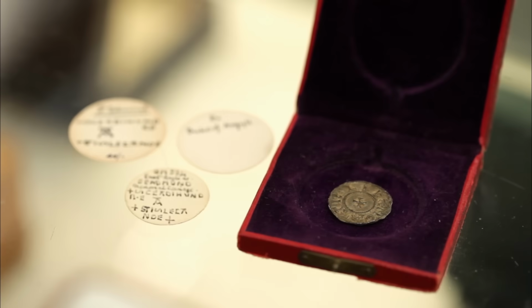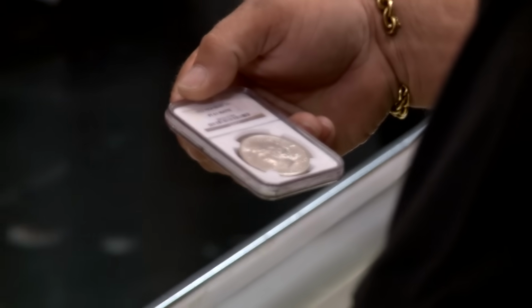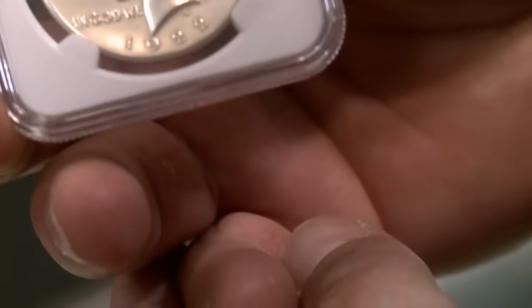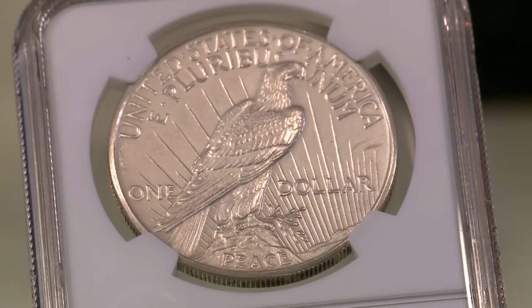I'm going to take that 800, and I'll find a place for it here in Las Vegas. Hi there. Hey, how's it going? Good. Got a 1922 proof high relief matte finish coin. Okay. Where did you get this? I won it at a poker game, believe it or not. This is like one of the holy grails of American coins, and you won it in a poker game. Yep. Whoa. This is cool.